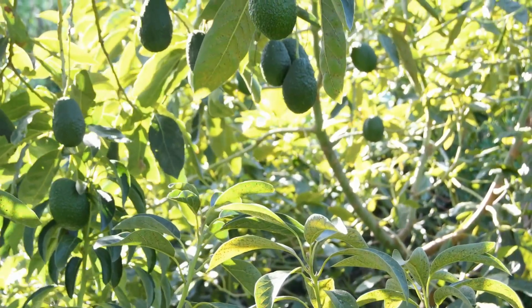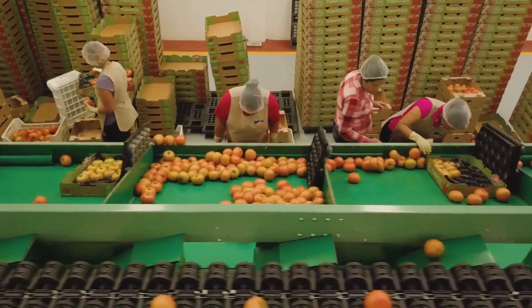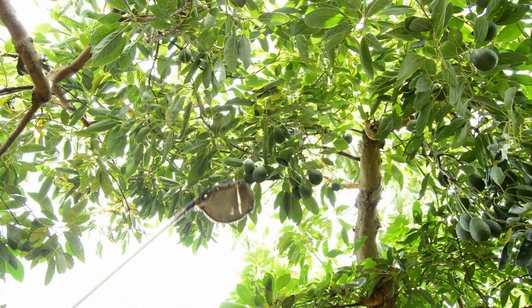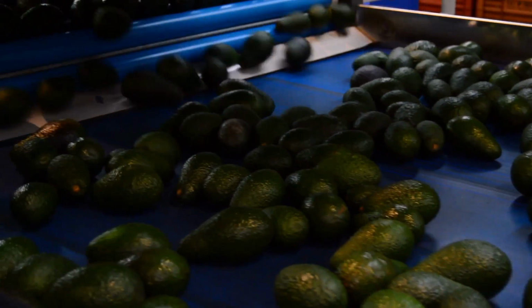Sorting the green gems: technology ensures quality and consistency. Once harvested, avocados embark on a journey to sorting facilities. Here, the real magic happens. Advanced machines, equipped with optical sensors, come into play. These high-tech sorters analyze each avocado with incredible accuracy. They assess size, weight, color, and even ripeness.